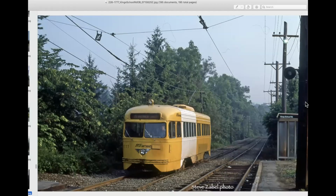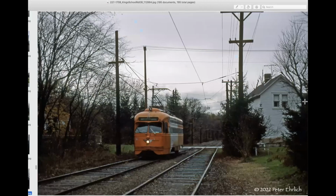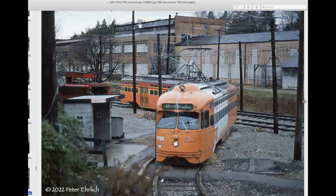Going the other direction. Another one of my shots going the other way, outbound. Simmons Loop, this is the terminal of the library line. Yeah, so we bury Andrew in. You pick one of the most difficult places.